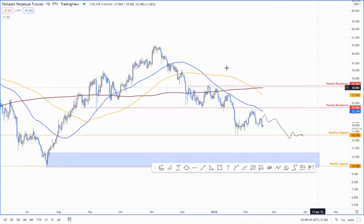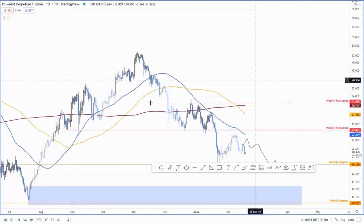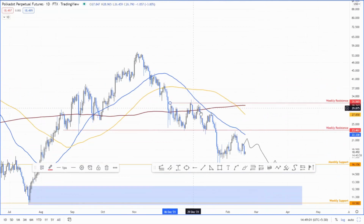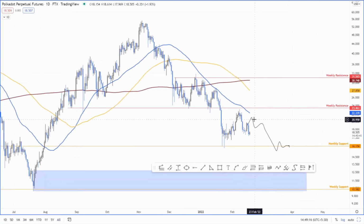Thank you, John. So DOT has been getting rejected around or at the retest of this 50-day moving average since 28 December. The presence of this weekly resistance level here at 31.56 made it extremely easy for the bears to push DOT lower. And on 21st Jan, obviously, it was a fatal fade after rejection from the 50-day moving average. It found support at this monthly support level here at 16.15. In the last video that I discussed, I expected Polkadot to extend this run up and at least retest the 50-day moving average again, but it fell short and went the other direction quickly.